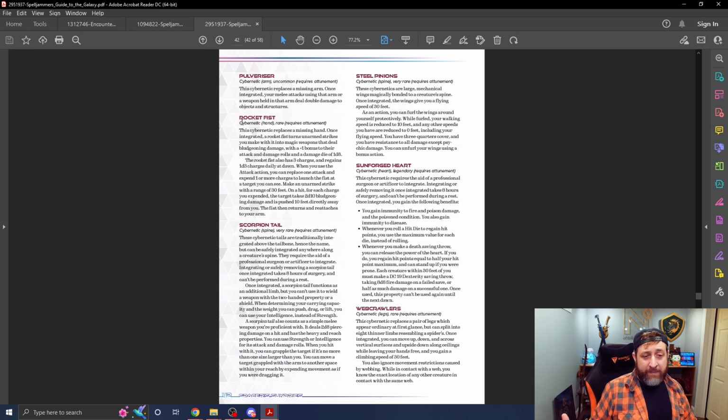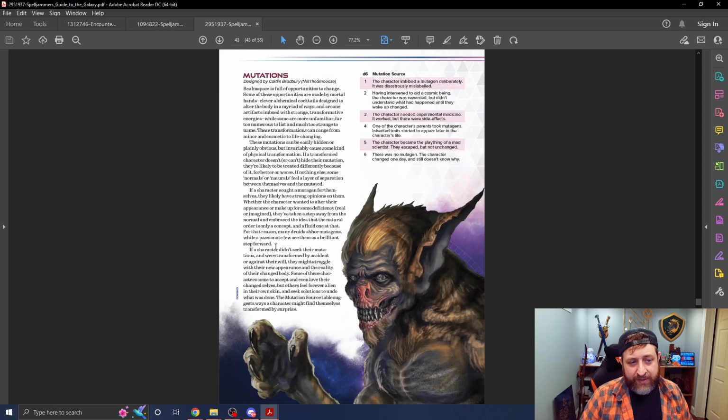Pulverizer. This is an arm piece, right? Uncommon, requires attunement. Your melee attacks using that arm or a weapon held in that arm deal double damage to objects and structures. We have web crawler legs. We have a rocket fist, a scorpion tail.